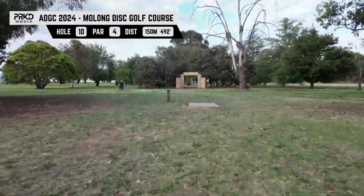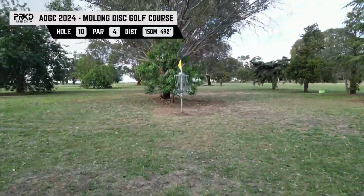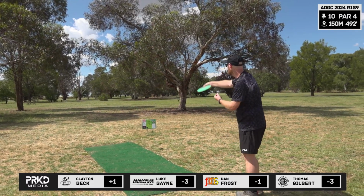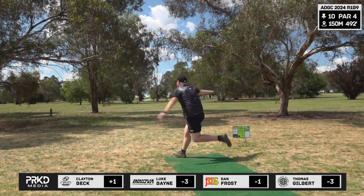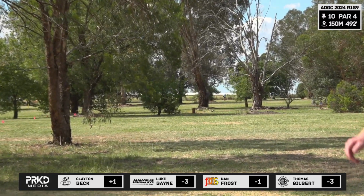That's right. As we let's look at the disc golf course here. Hole 10. It's a par 4. Iconic Triple Mando, being the sort of guardian at the gates to this one, Jace. It is. Another iconic piece of Molong, there is the Molong Triple Mando. And this hole being called the window into the twisted mind of a course designer, which is not a Fallout Boy title.